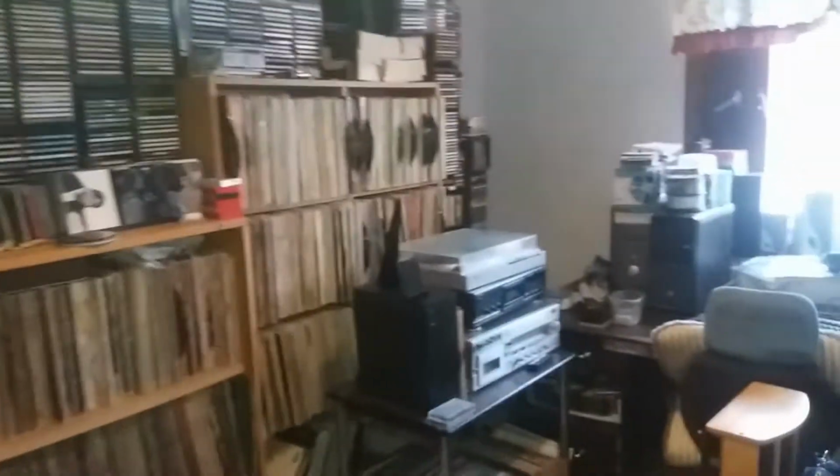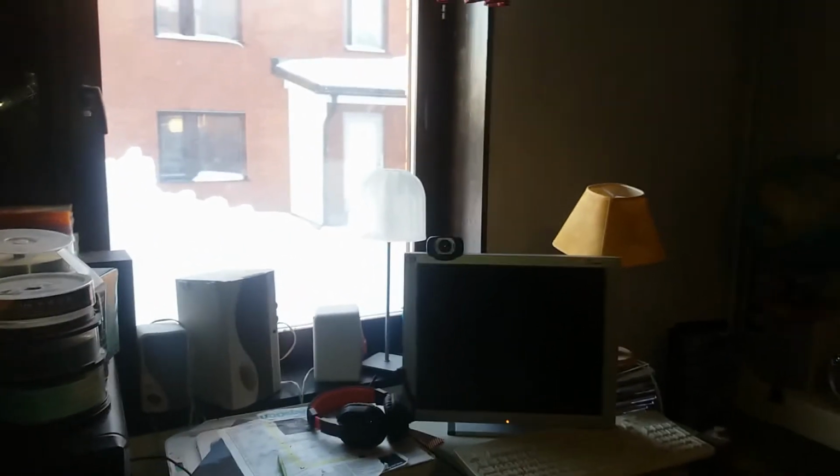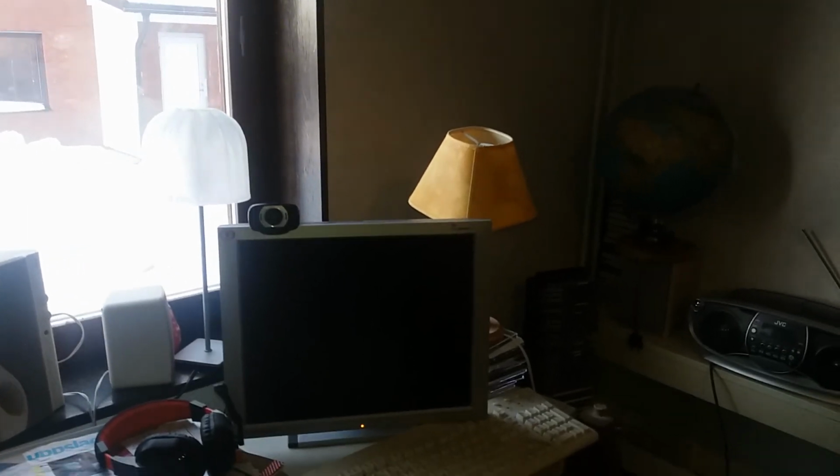Well, take a last look at my room. You might wonder, why do I have two lamps? Well, these are for streams, live streams. One lamp there and the other one I put on top of the printer. Then hopefully I can be shown a little bit better.